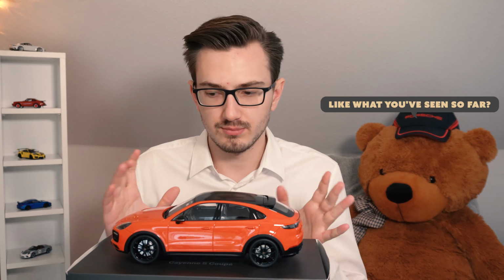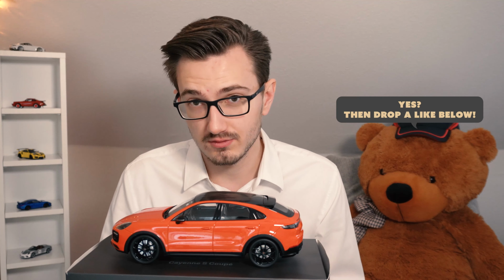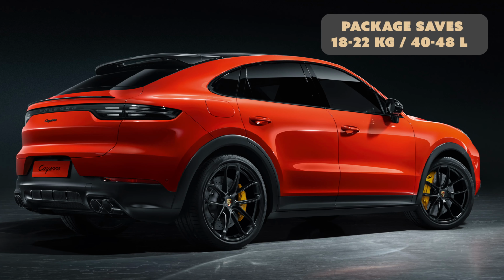Of the 2 specs of the 1/18 scale models, I actually prefer this one and not the Dolomite silver metallic. I think that's a bit boring. This one is a lightweight package equipped model car. It represents a lightweight package presentation car with a lava orange carbon roof, these black wheels, and some other stuff.